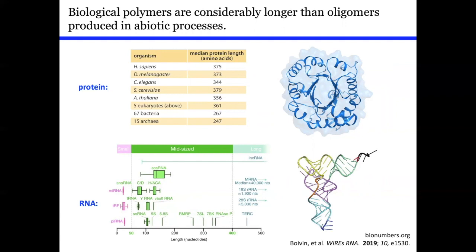But, and this is a big limitation, none of these processes can plausibly make polymers even close to the lengths that compare with those typically at play in biochemistry today. Proteins on average range between 200 to 400 amino acids in length, which is much longer than any known prebiotic process can achieve. And the same is true for nucleic acids. The range of lengths of RNA used in biology are from 50 to 100 nucleotides and longer. And this is longer than can typically be obtained in known prebiotic processes. So there's a large gap between molecules that can be made abiotically and the molecules that biology uses.